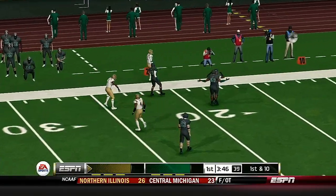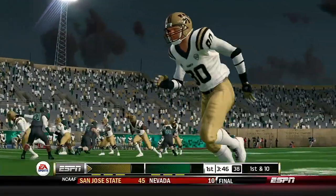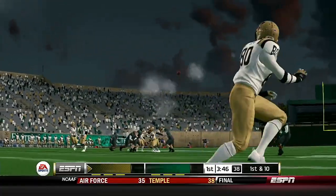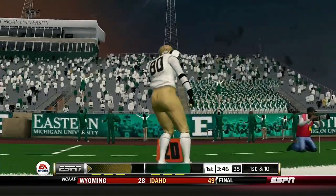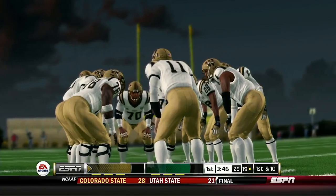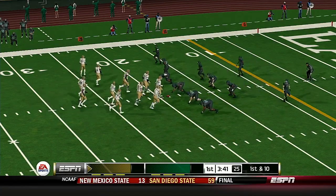Stays in bounds and made a nice catch. What we're seeing right now is just a great connection between the quarterback and his receivers. They make these plays look effortless. First down, 10 to go. Ball on the 19.